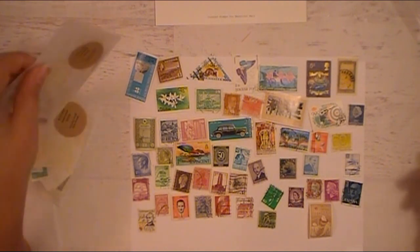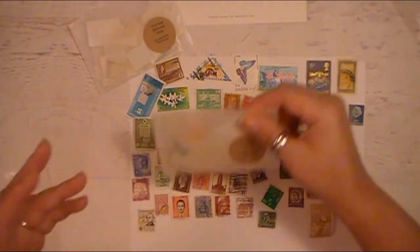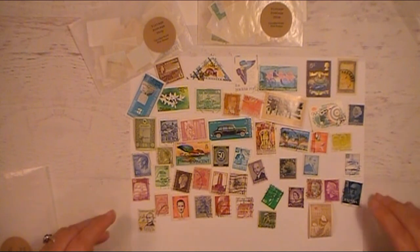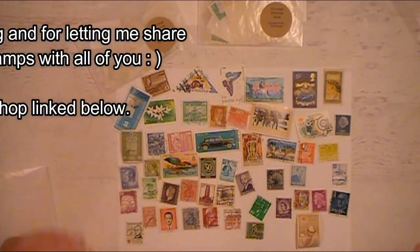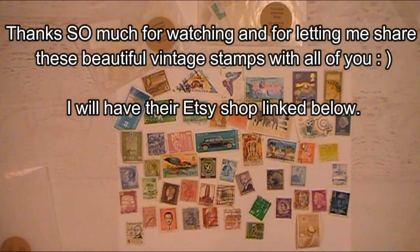I hope you all enjoyed this, and I think it's kind of fun sometimes to take a moment and look at these kinds of things up close. Like I said, I really feel like these are little pieces of art, and they're just really, really beautiful, and I'm happy to have these in my possession.